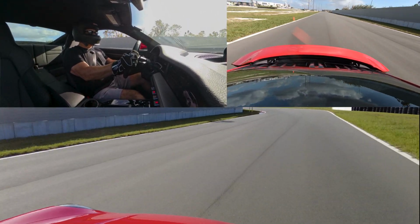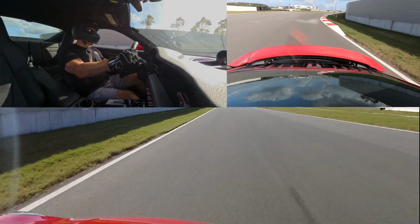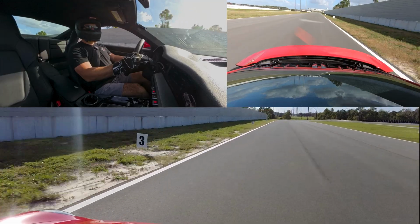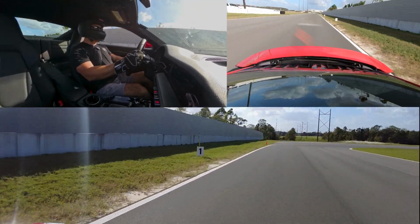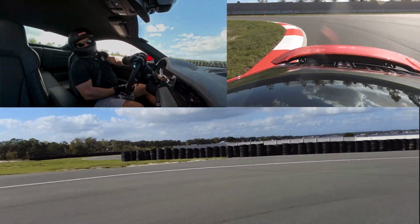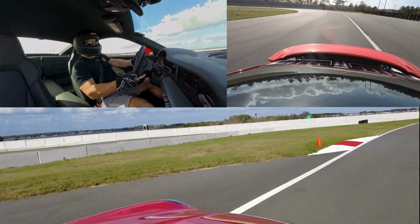So I just want to give some quick impressions of the car. Unfortunately, it still has the Eagle F1 tires from the factory that aren't the greatest. I'm running Cup 2s on my Carrera T. Let's get a little heat in these tires, then we'll get going.